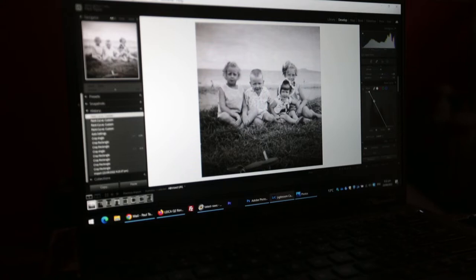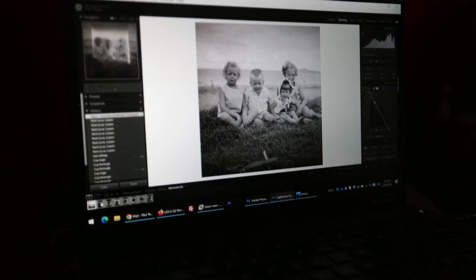That looks fantastic. I'm just going to put a slight inverted curve in there, just to boost a little bit of contrast. And then we'll save that and we'll come back and play with that later on. I tell you what, for an incredibly old film, that looks fantastic. It really does.